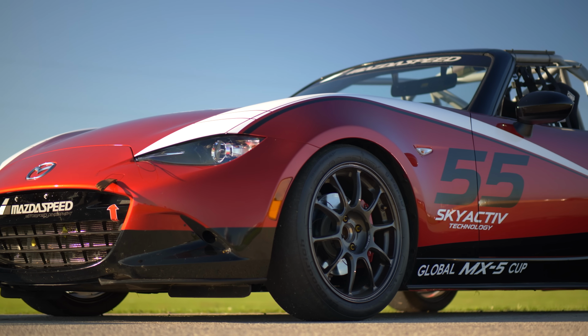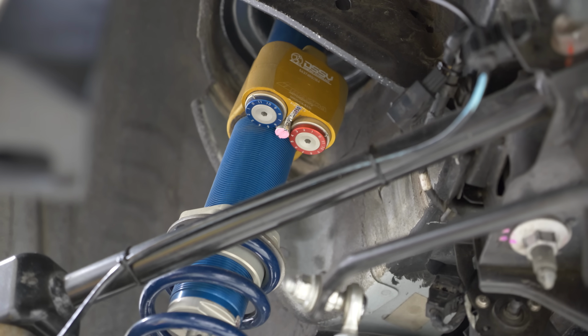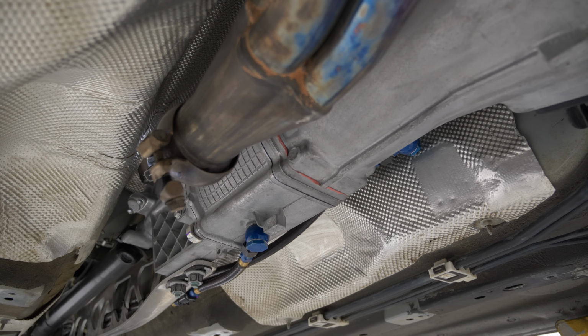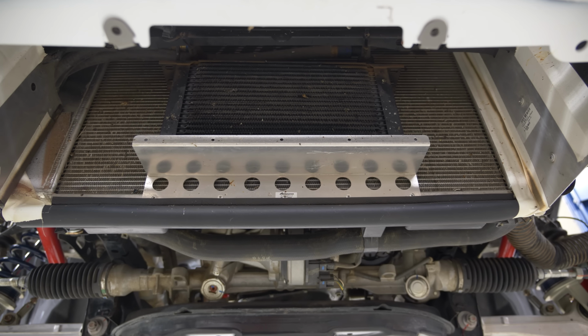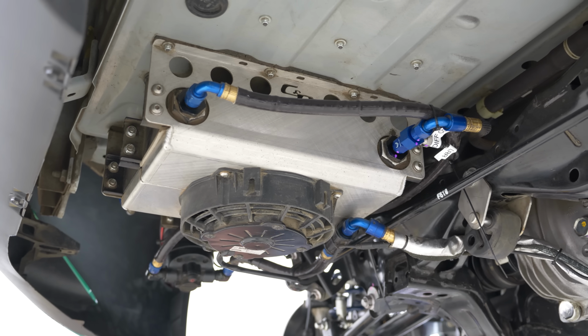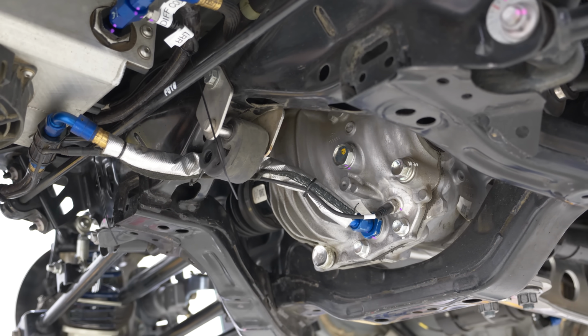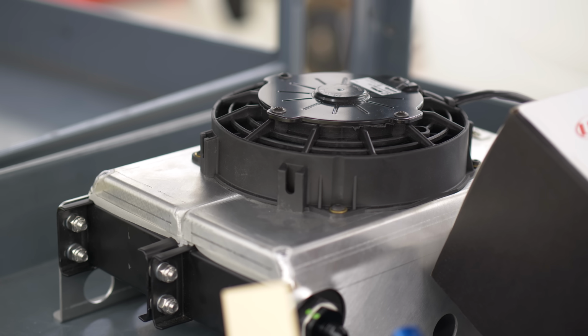Now, once everything's stripped down and they're ready to do reassembly, all these different parts come onto the car, like the Brembo brakes, the Multimatic dampers, the adjustable sway bar end links, and then, of course, all the coolers for the transmission, engine, and differential. And again, the coolers are C-Tech. So they're trying to use parts that are readily available so they don't have to have a huge backlog. If they need parts, they can get them easily.